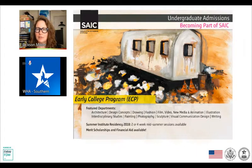And I don't know your ages or what grades you're in, but if you have another summer before you graduate, so if you're in grade 10 or 11, going into 10 or 11, you would be interested in the early college program. It is a 2 or 4 week summer session that you can participate in. You could get college credit for it, and that will be transferable to any college that you choose. So whether or not you come to SAIC or whether you go to, let's say, University of Iowa or something like that, you can shift those credits there. So you get 3 credits, which is great. It's like 1 class out of the way. We also have merit scholarships available. So if you're interested in that, you can email me later and I can connect you with the people that are in charge of ECP.